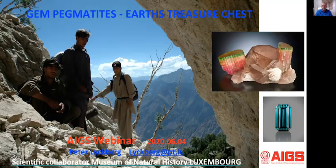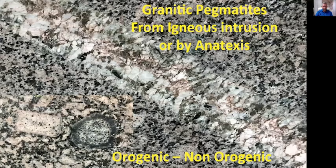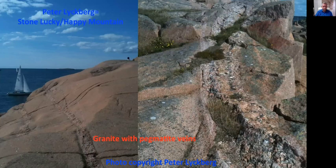So we will start in my native west coast of Sweden. Here there are very nice exposures in the cliffs where I grew up as a small child, and I couldn't help but be interested in this. You see on the left side, the granite has a pegmatite vein that's splitting. Pegmatite, granitic pegmatite, is the same as granite in composition: quartz, feldspar, and mica. It is just that the crystals had a chance in these crevices to grow to larger crystals. On the right side, you see a pegmatite vein, half a meter to a little bit more.